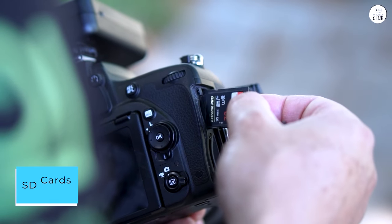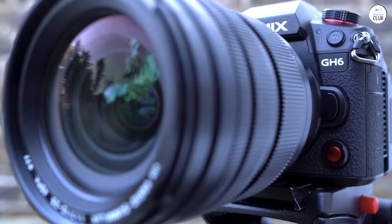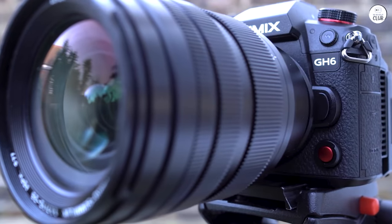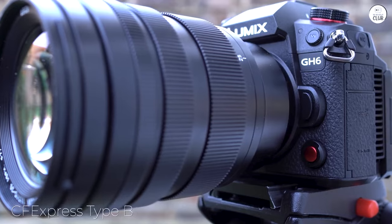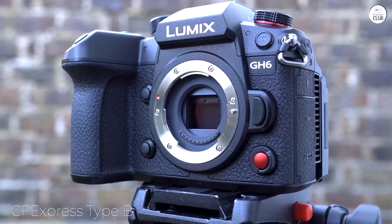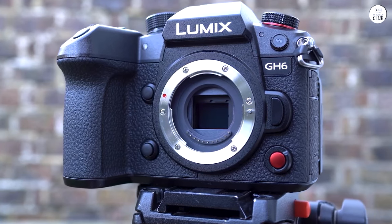SD cards. If I had to complain about something, it would be the type of cards this camera uses. I prefer having dual SD card slots. I haven't tested the CF Express Type B card yet because I'm waiting for Panasonic to send me my free promotional Lexar card. I bought two new SD cards for the GH6.